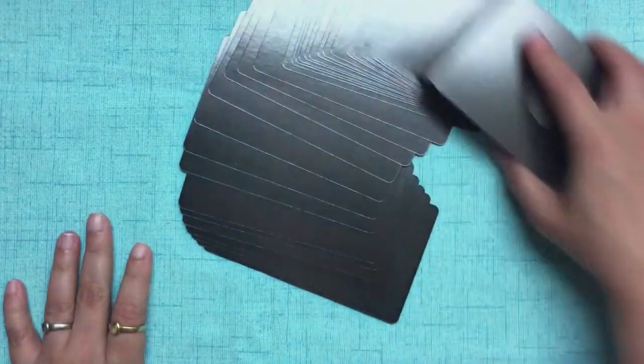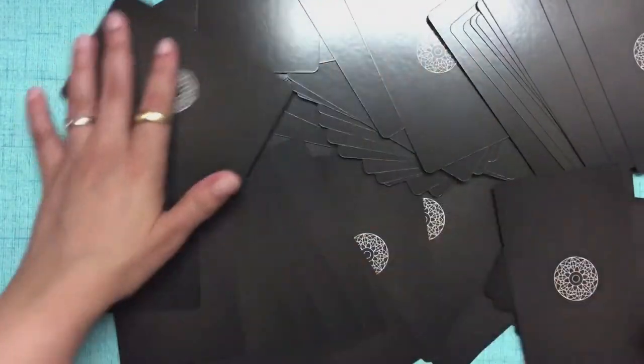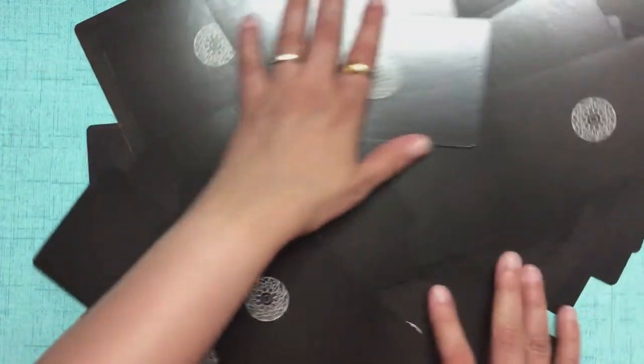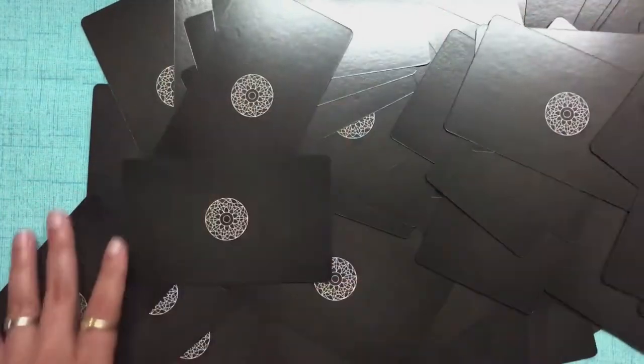All right. So as I was about to wrap up the review, I looked at the spread that was there in the end of the book, the 8 coins rose tattoo spread. I figured, why not?